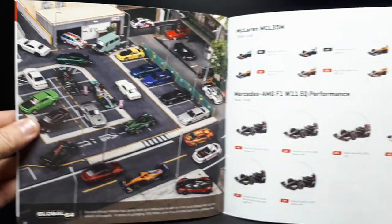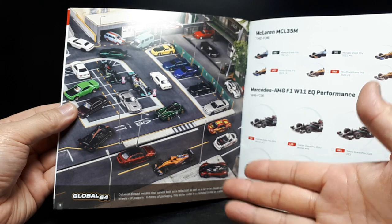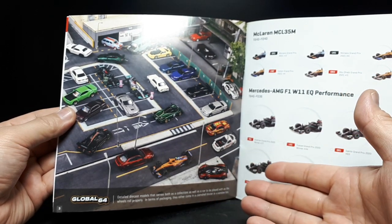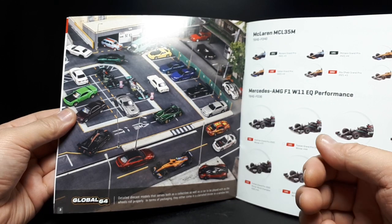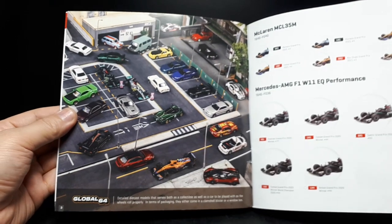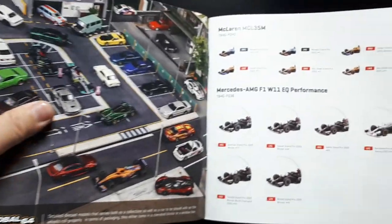Nice little diorama. Global 64 is kind of, I guess, their entry level, but it's still pretty nice. They roll. They have tampo printed graphics. They're like really elaborate, nice Hot Wheels that actually look like real cars, unlike Hot Wheels. I guess their number one competition might be like Mini GT, if you're familiar with that brand.